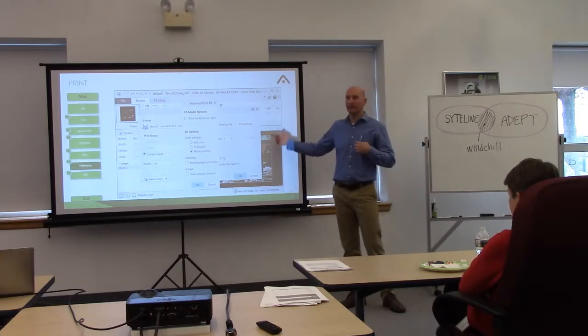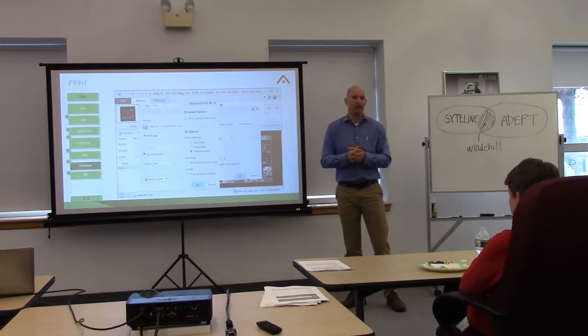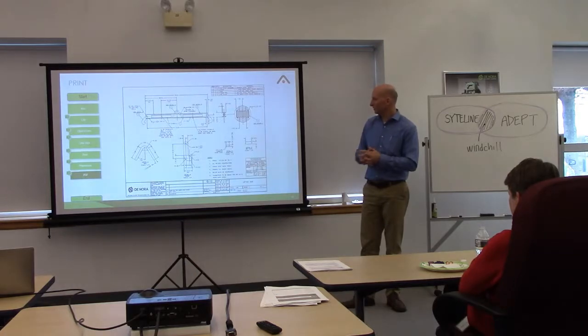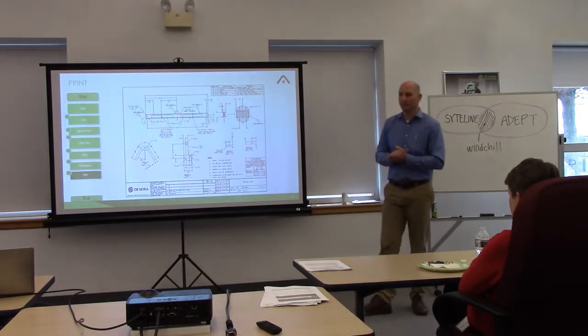Otherwise, you're going to get yellow, cyan, and red lines on a white piece of paper, and it's going to be hard to read. And it generates the PDF file.